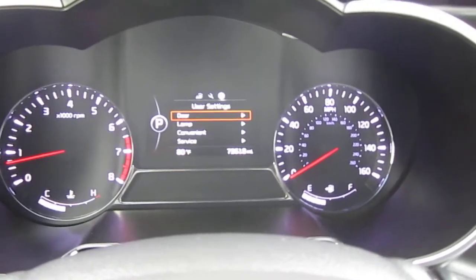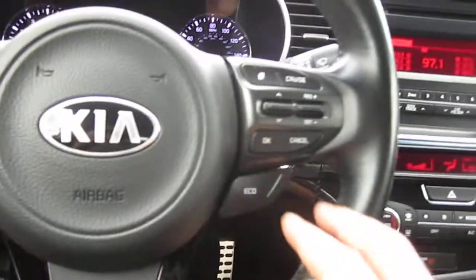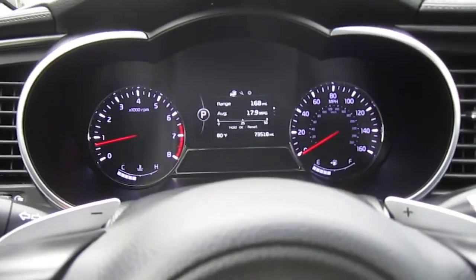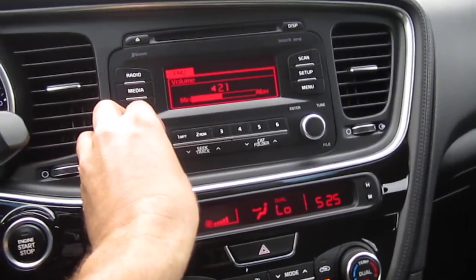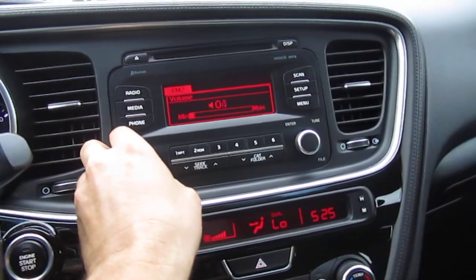And then we have our settings for the infotainment of the vehicle to give you all the specs of what's going on. So very nice, idles smoothly, runs great. Look at that nice rev, and then speaker sounds amazing. Quiet part of the song, but the speakers acoustically are just awesome.